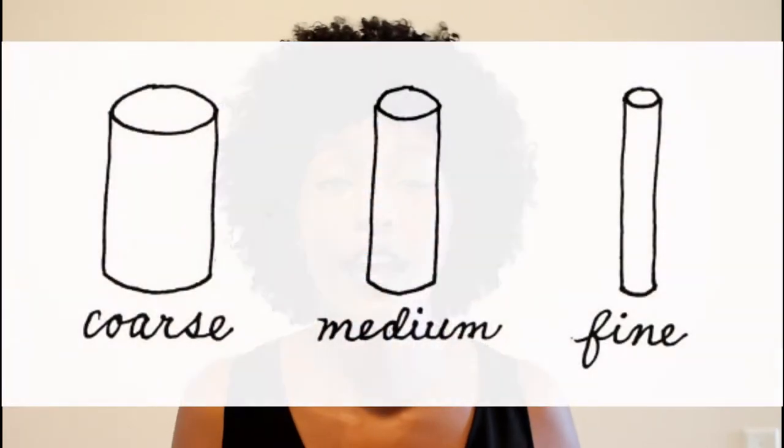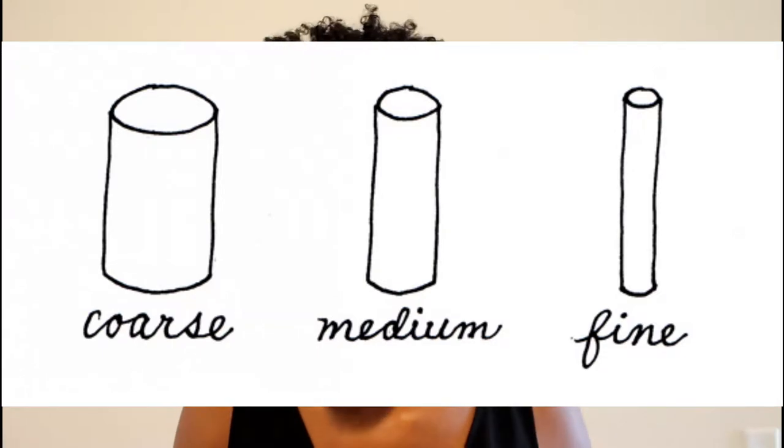The second factor is strand thickness. So when I say strand thickness, I mean fine, medium, coarse. And that's gonna deal with the actual thickness of each of your individual strands.